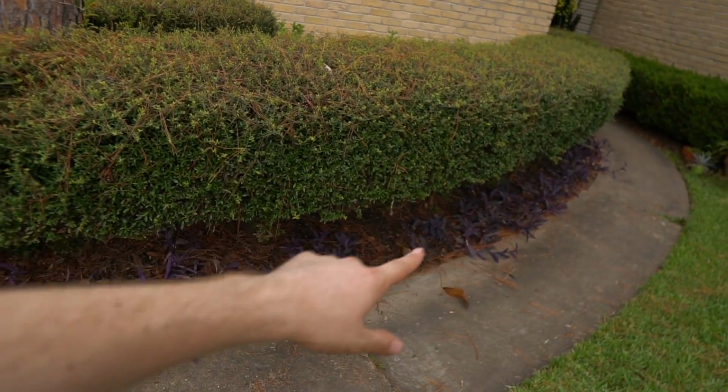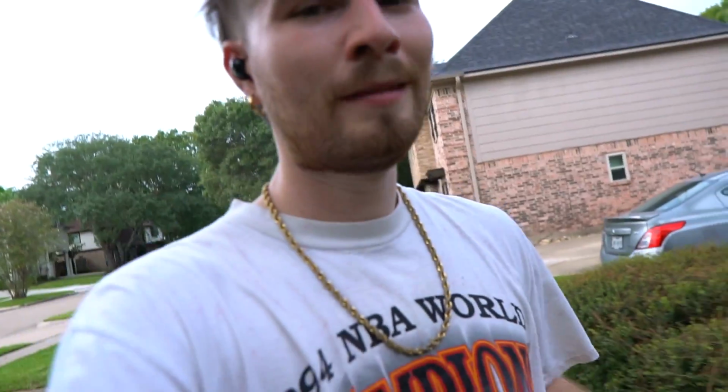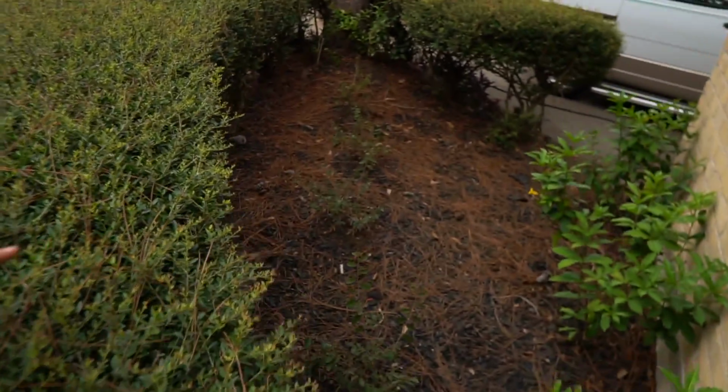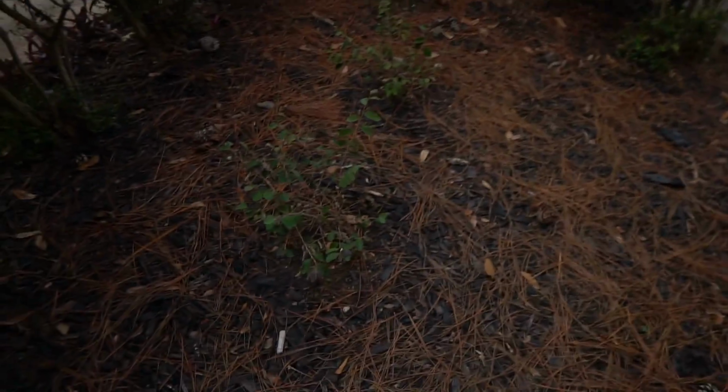But yeah, the purple is looking great underneath the green, so we have the Hulk going on. But I told you guys I wanted to plant another row of shrubs behind this one. And these dudes just unfortunately are not doing that well.